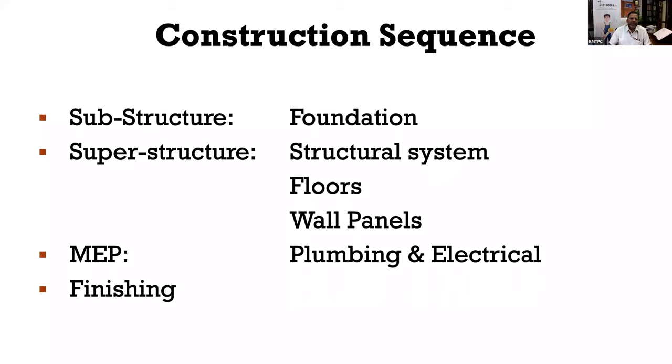I'll try to explain the foundation being used here with the photographs, and then I will explain the superstructure in terms of structural system, which is nothing but a frame, the beam column frame, then floor, and then wall panels. I will also show you a slide of MEP, because it's a new technology, how plumbing and electrical services are done in this kind of system will also be explained to you.